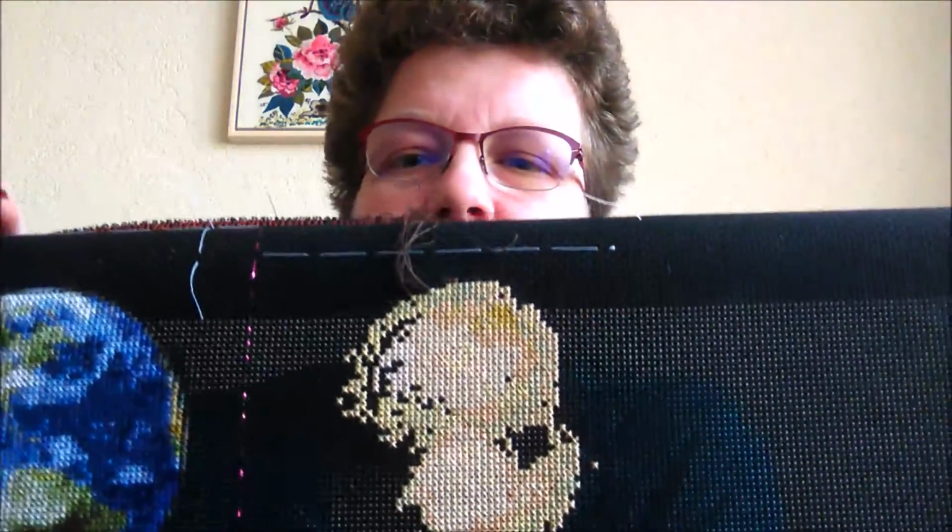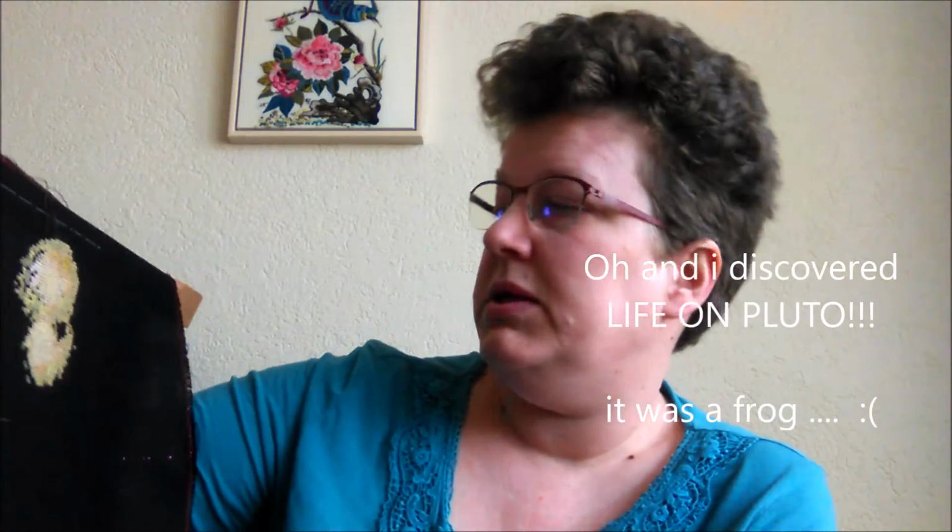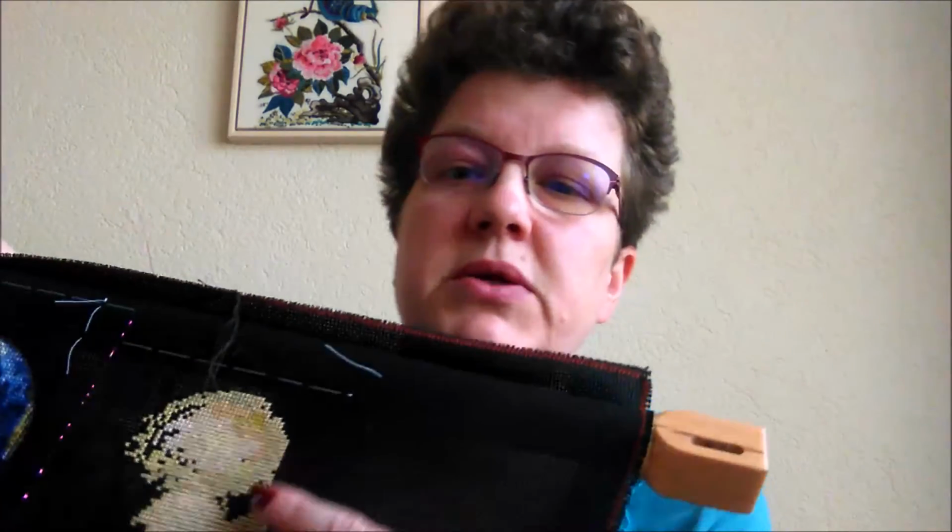So then I have a new start, and that's another planet. You've already seen Earth, and this little weird looking cheese blob is going to be Pluto. I'm about halfway done on that. I spent about 3 or 4 days stitching on this, and it's going really fast because I started out with all the bigger color blocks on this, and then the confetti is starting to kick in now, so the rest of the stitching will not go as fast, I think.